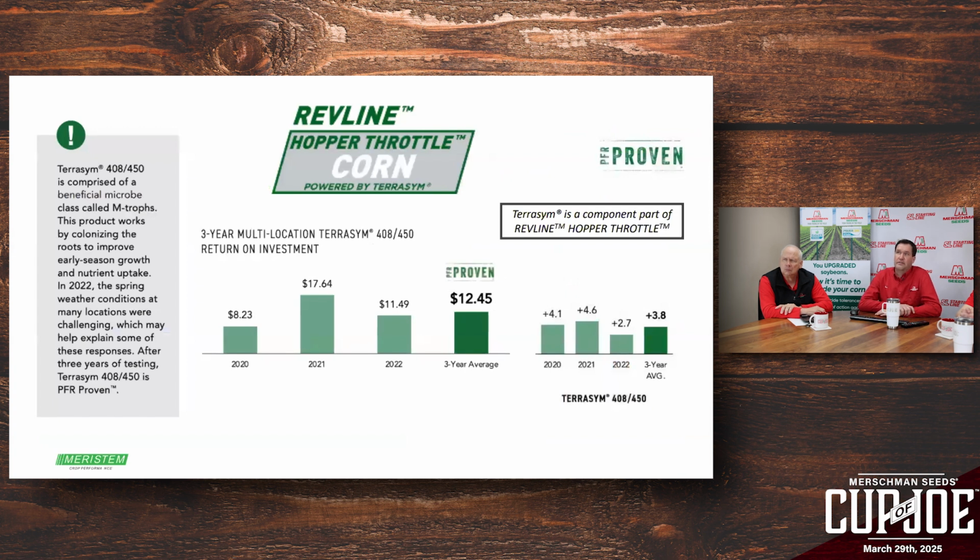Another slide that we had here, this Terrasym 408 450, is part of the hopper throttle pails, and it just goes to show BEX does a phenomenal job when it comes to doing their PFR studies. One of the components of the hopper throttle pail is Terrasym, and that 3-year average you get just in the bucket alone, that Terrasym by itself could pay 80%, 90% of the return on the cost of the pail that you're getting right there.